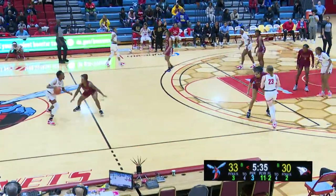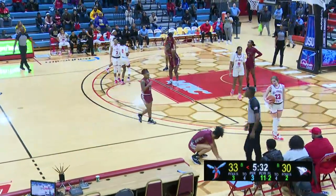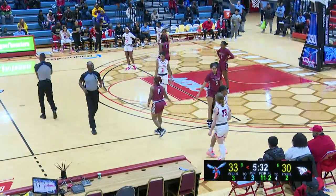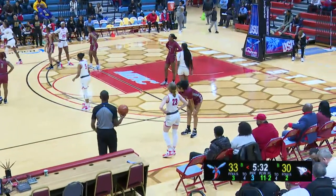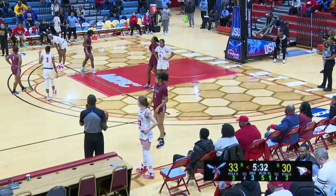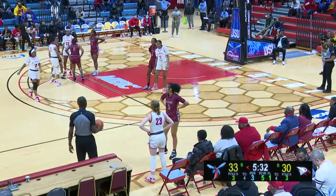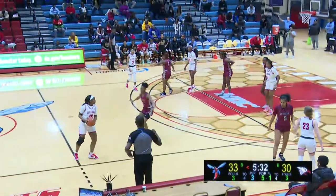Both teams are trading baskets here now, warmed up in the third quarter. 3-point shot contest. We have a foul as Nia Ford reaches in on the pass to Savannah Brooks. Didn't get the ball, but got Brooks, and that's the foul. Jayla Johnson will get a chance to sit here. And Sydney Curtis, who got into action for the third time this season in the first half, comes in.